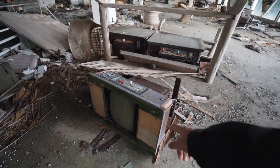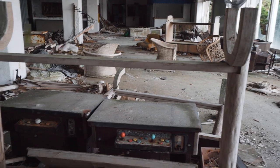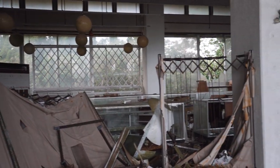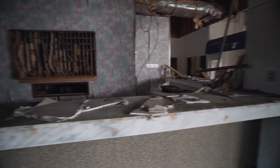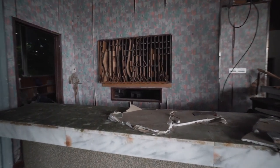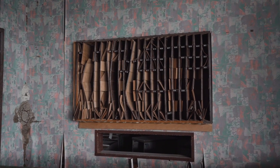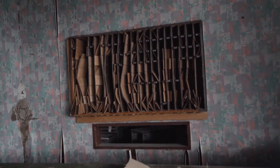This looks like it was part of an arcade machine. Looks like they took out the big screens from them. Over there, looks like it could have been a little gift shop area, because of the glass shelves. This looks more like the front desk. Just assuming, because there's numbers right here. I think those were the room numbers. Maybe they would take the key and give it to you from here.